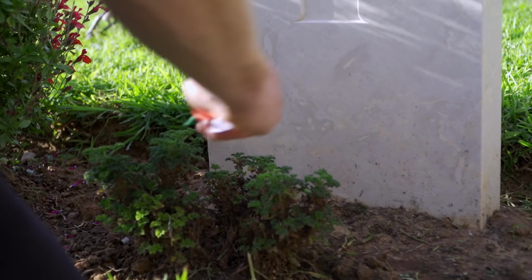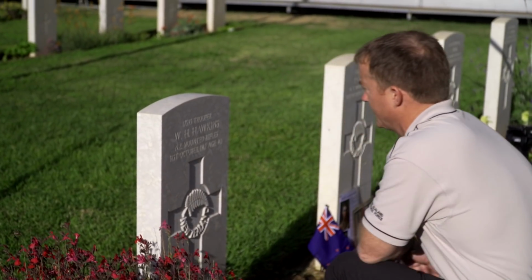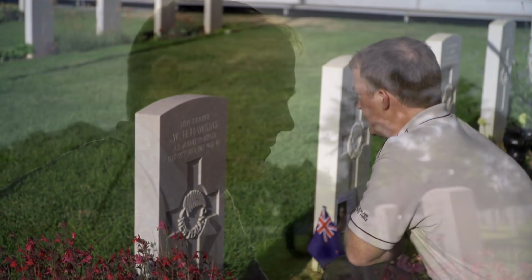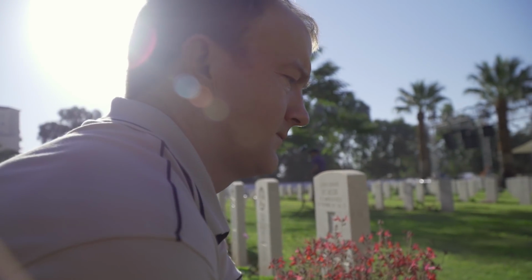So today, 100 years after the Battle of Tel el Saba, here in Israel, we remember the sacrifices of all Kiwis who fought in the Sinai-Palestine campaign and honour those who never made it home.